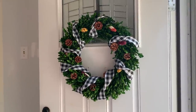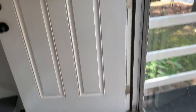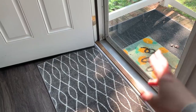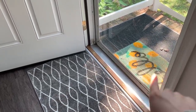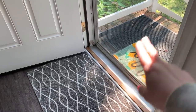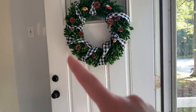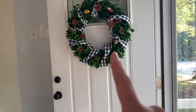I think sometimes that's pretty important, but a lot of times I leave this door open because my cat really likes to lay here in the sunshine, so I always leave the storm door open. And I can't wait to do the outside, by the way. I'm probably going to do that in a separate video, the outside front porch area. But anyway, I usually leave this door open, and so I thought that this really matched super well with all of the colors that I have going on in the living room.